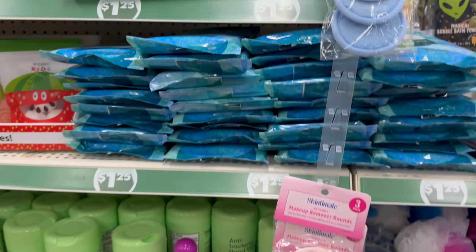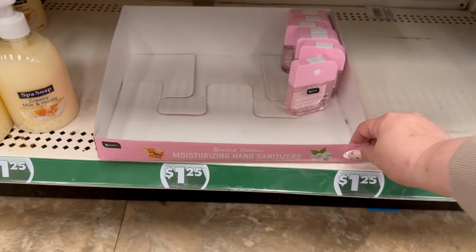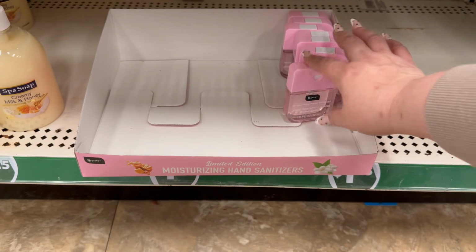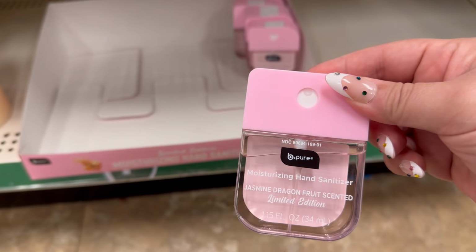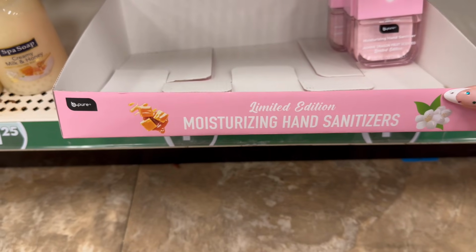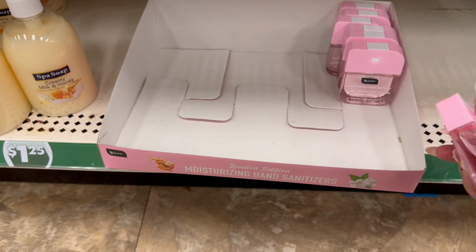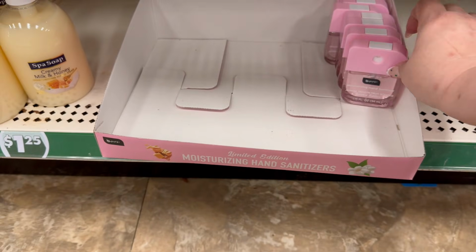And then over here we got in some more of the hand sanitizers. This one is a new scent. This one is Jasmine Dragon Fruit scent. Oh, nice. And what was the other one? Probably some kind of salted caramel one. So finally catching another new scent.